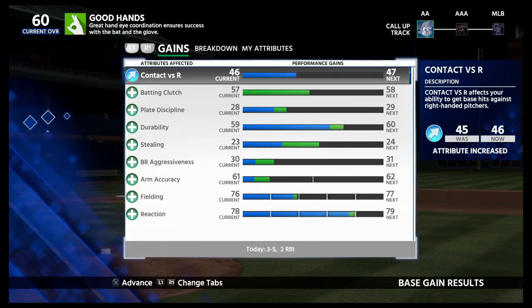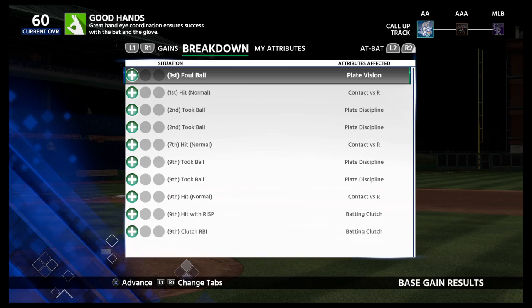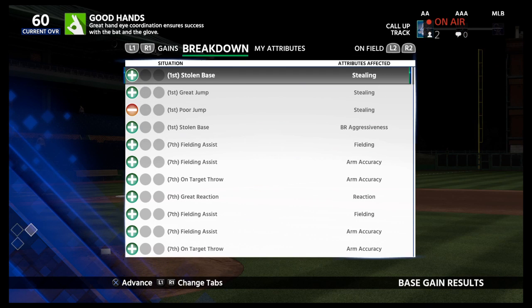Fans, our final line score. First for the victorious Yard Goats: 7 runs on 15 hits, no errors. They left 15 runners on base.